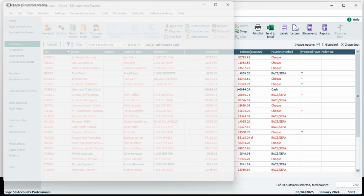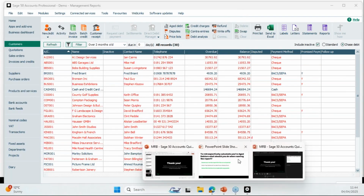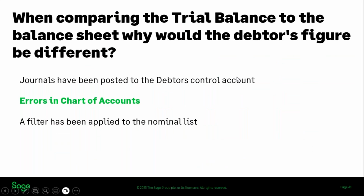Just come out of there. Now this one is where I've gone slightly wrong, so please bear with me. I noticed straight away, I was like, I've lost a green here. So when comparing your trial balance to your balance sheet, why would your balance sheet be different to the debtors figure? Okay, so you're comparing your balance sheet figure and your debtors control account nominal code balance.